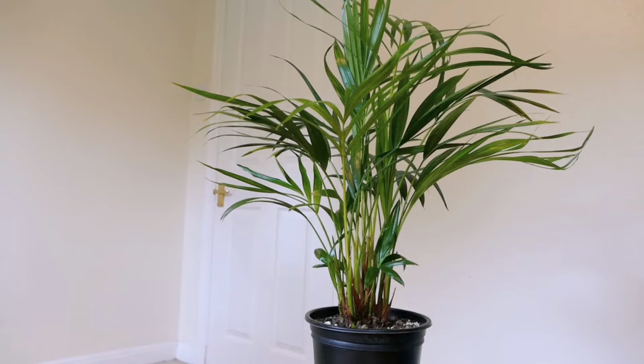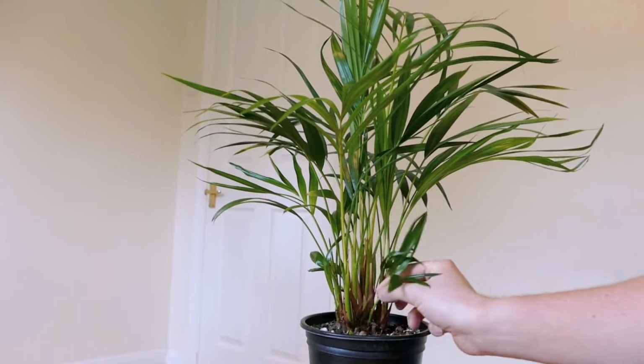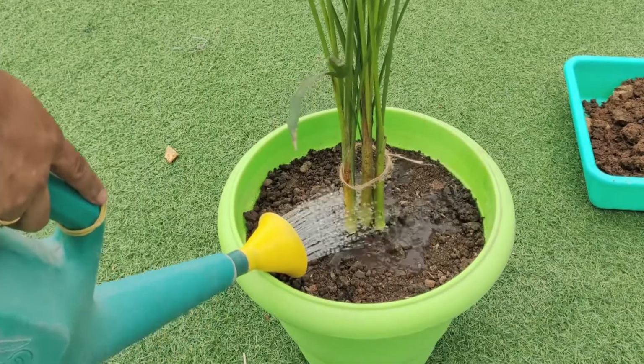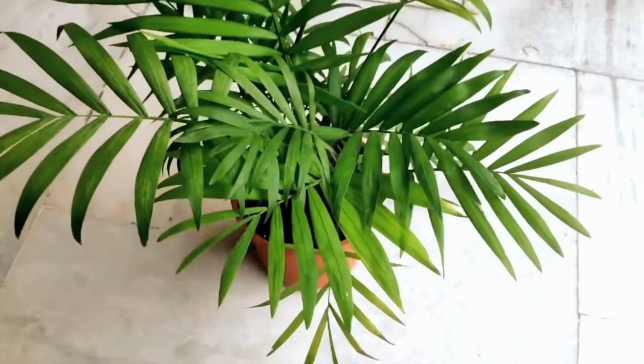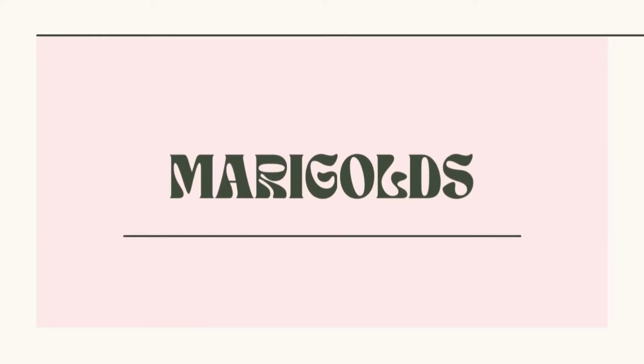For houseplant palms to thrive, they only need indirect sunshine throughout the day. A fertile, well-drained soil is ideal. Watering when the soil appears dry and cutting leaves when they turn brown will help keep plants looking fresh and green all year.